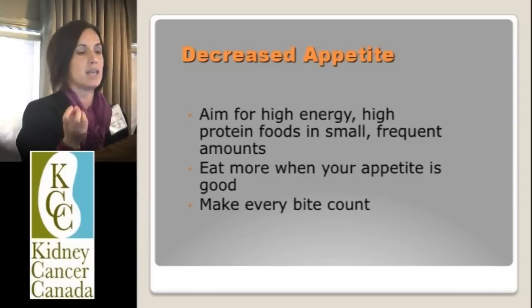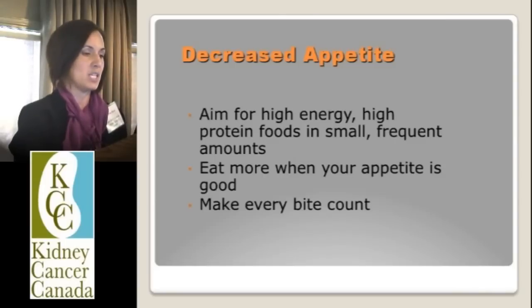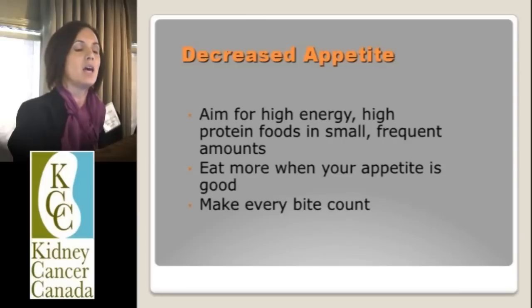So before you eat anything, you have to think, how can I add more calories, more protein to this? Whether it's putting an extra thick layer of some kind of a spread or adding some protein in there, that's what you need to do to make it count. And you want to listen to your body. So if you don't have much of an appetite in the morning, you want to be nibbling on a little something. And then once your appetite is a little bit better, say midday or later on in the day, you want to take advantage of that and eat a better meal at that time. You just have to focus on making every bite count.